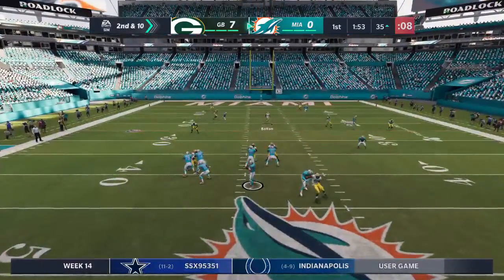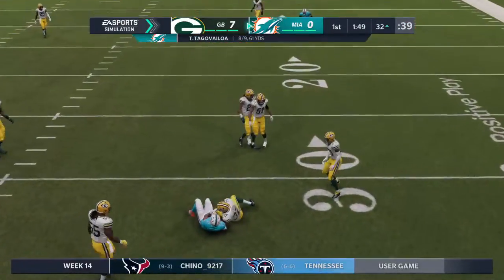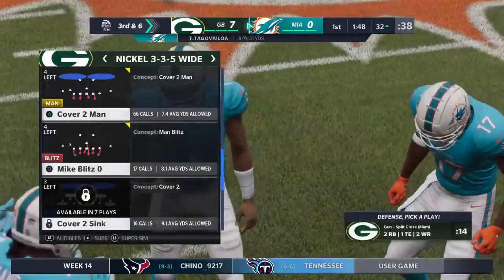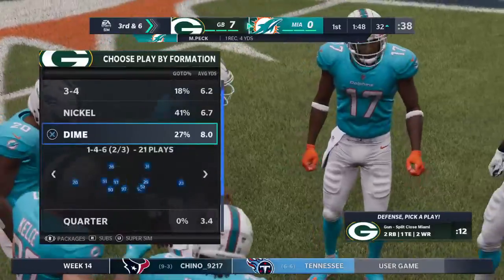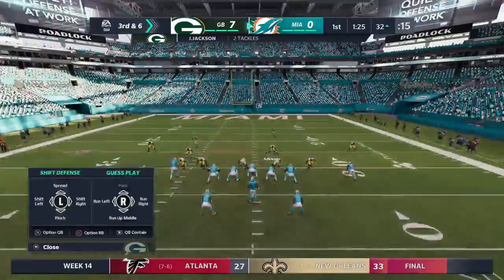Here's Tua. He's going to hit his man out of the backfield. Complete. And down right around the 32-yard line. 4 yards on the pickup. 4 yards the gain, and it'll bring up a 3rd down.